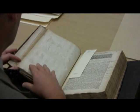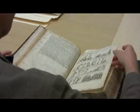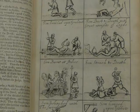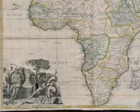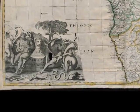It's of martyrology, which is an account of martyrs during Mary Tudor's reign in England. It's an illustrated book, and it's quite captivating. And also a map from the 18th century from an atlas, and it's a map of Africa. So very interesting. It has some beautiful cartouches associated with it. So not just a map, but also pictures.